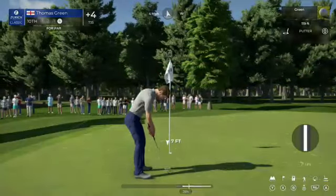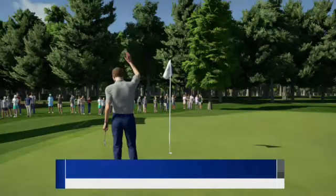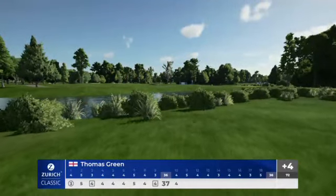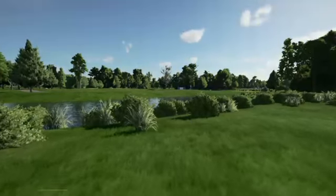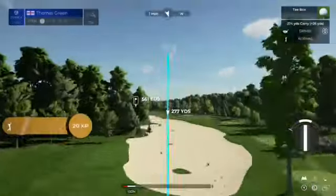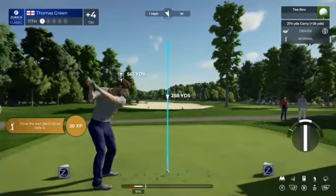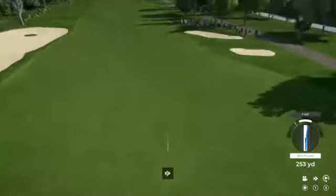5 feet coming up to the cup. Now, nice to make a mid-range par putt. Trailing by 8 strokes now after that hole. Let's see what happens here at the 11th hole. Oh, that's a sweet-looking swing, that one.